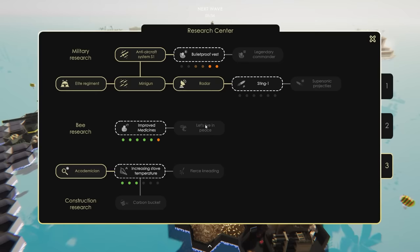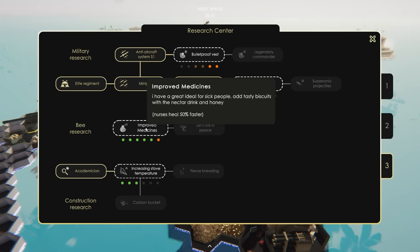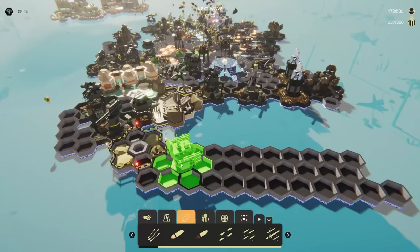Let's get increased live in peace. More and more hap. Now 10 hornets will switch sides. Yeah. Fierce kneading. Oh, ambrosia production increase. I kind of want more missiles though. Let's go with the improved medicine first because I have all of those resources and I'm not stopping.